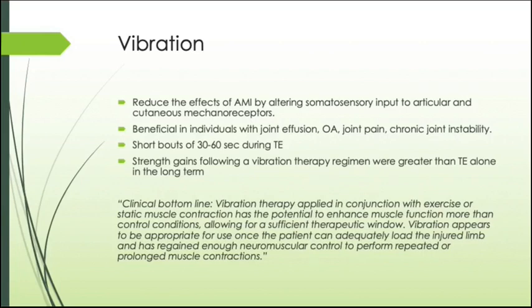The clinical bottom line is that vibration therapy applied in conjunction with exercise or static muscle contraction has the potential to enhance muscle function more than control conditions, allowing for a sufficient therapeutic window. Vibration appears to be appropriate for use once the patient can adequately load the injured limb and has regained enough neuromuscular control to perform repeated or prolonged muscle contractions. So within our rehabilitation practices, working with someone who has a TheraPlate in the equine industry, or working with a whole body vibration platform in small animals can really be valuable for these reasons.